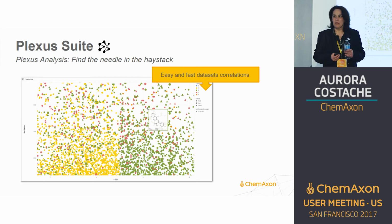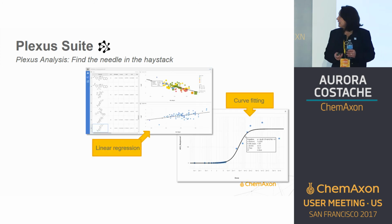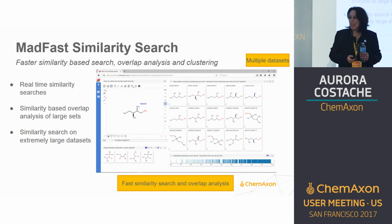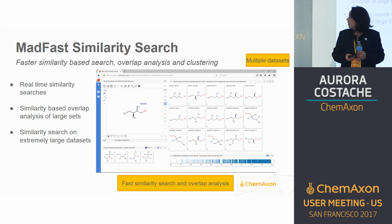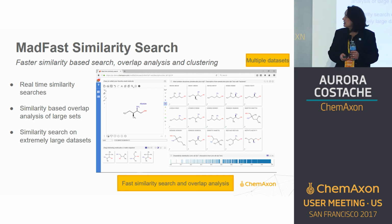Plexus Analysis is another module of Plexus Suite. It allows you to build correlations for large data sets, as you can see here, and also look at the data, build curve fittings and linear regression analysis. And of course, if you have large data sets you want to search in seconds, you can use MadFast tools for large data sets to do fast searches, to do overlap analysis, and clustering. And you'll hear more about that from Gabor Imre, the PO of Similarity Search.